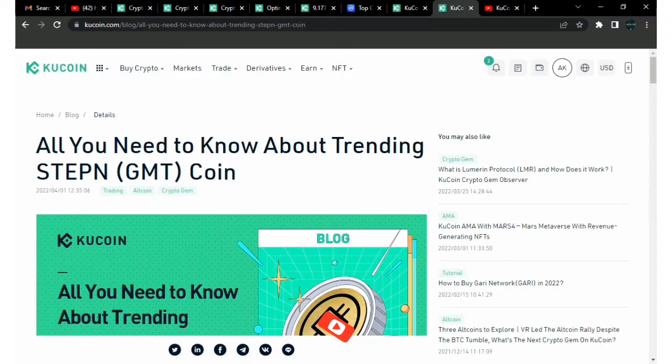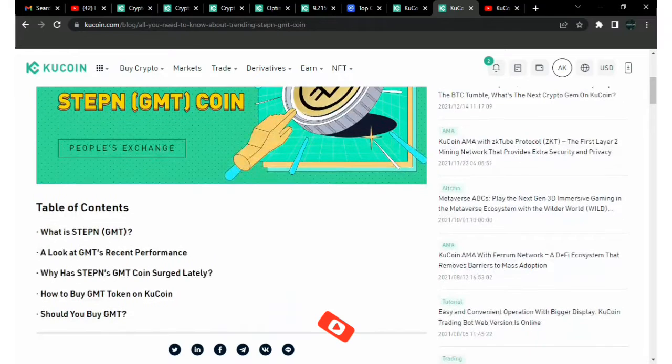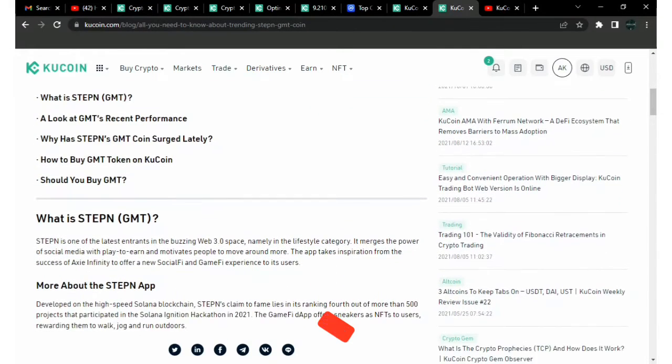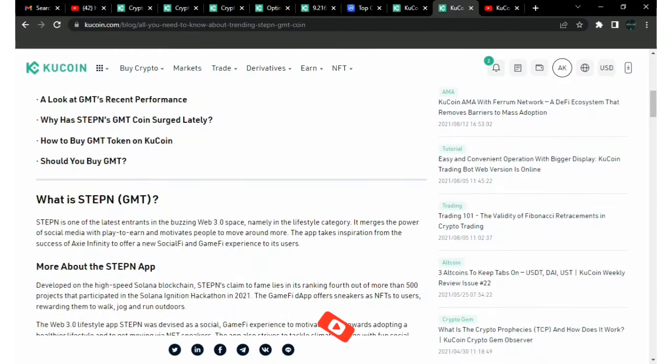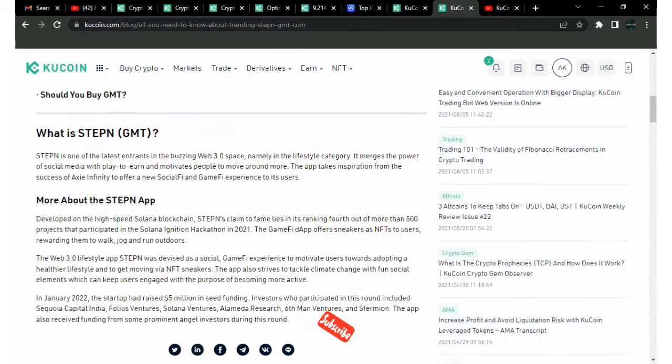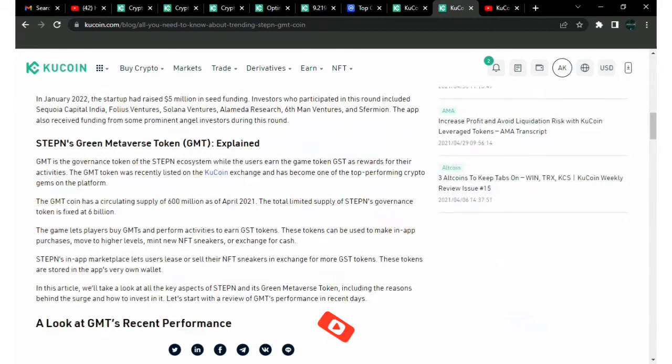Then we also have all you need to know about the trendy Stepn token, which is a move to earn game-based project. So you want to look into the utilities of this project. Now, as of recording, we have Web3, which is currently in vogue, then also play to earn games. Now, Stepn is one of the latest entrants in the buzzing Web3 space, namely the freestyle lifestyle category. It merges the power of social media with play to earn and more. Now, you can read more about the Stepn app. Stepn gives users the opportunity to earn by moving or by performing certain tasks in the platform.